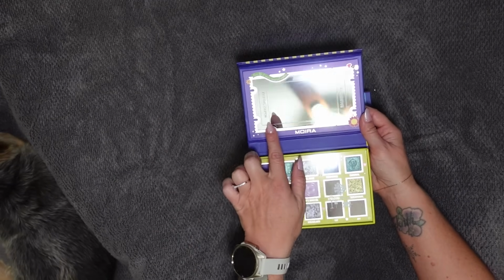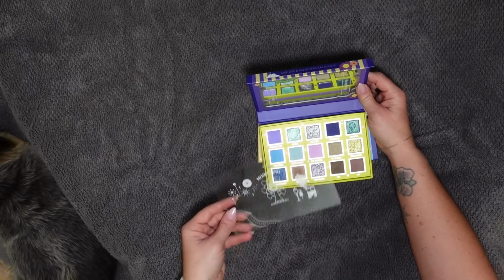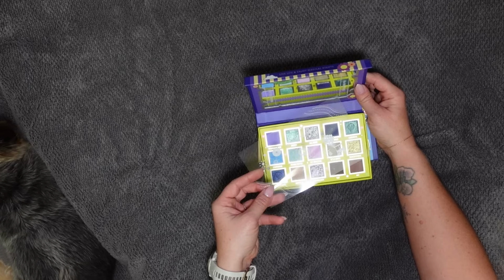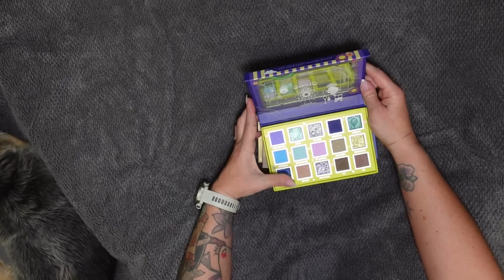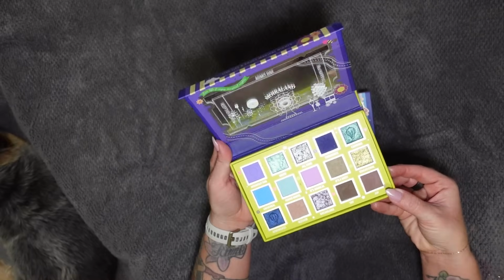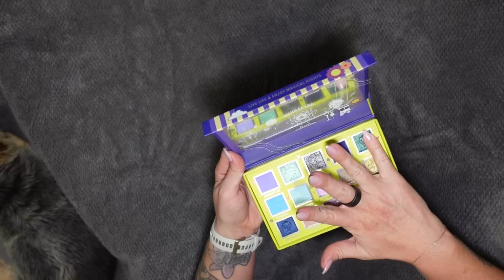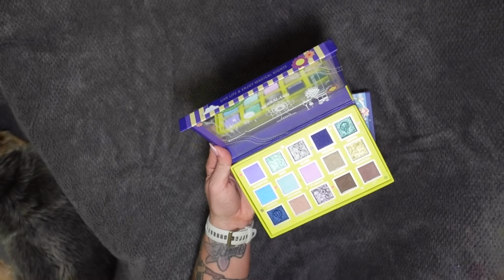Like it's got the ticket for going on the rides, and then you've got the insert, which I don't usually keep the inserts, but it's super cute. It has a really pretty design with like the carnival rides and the little concession carts. Color story is gorgeous. Their shimmers are so buttery smooth. I absolutely love this one because you've got the neutral shades, you've got the pops of color. The shimmers are breathtaking. I do really enjoy Moira. So this one I'm going to keep.